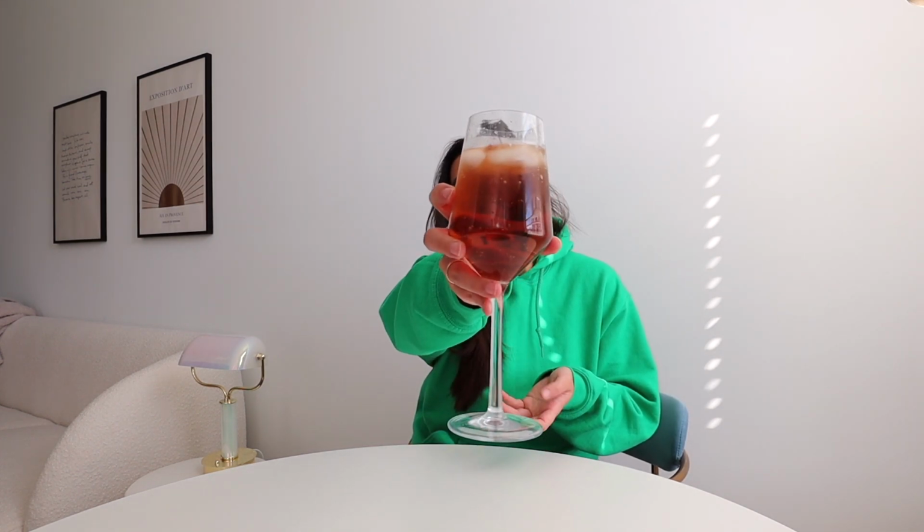Feel like a highlighter. Tell me why, though, when I was pouring this, because it came in a cute pink can, I thought it was going to be a cute color, but it's definitely like a healthy Dr Pepper alternative, which is definitely caramel colored.